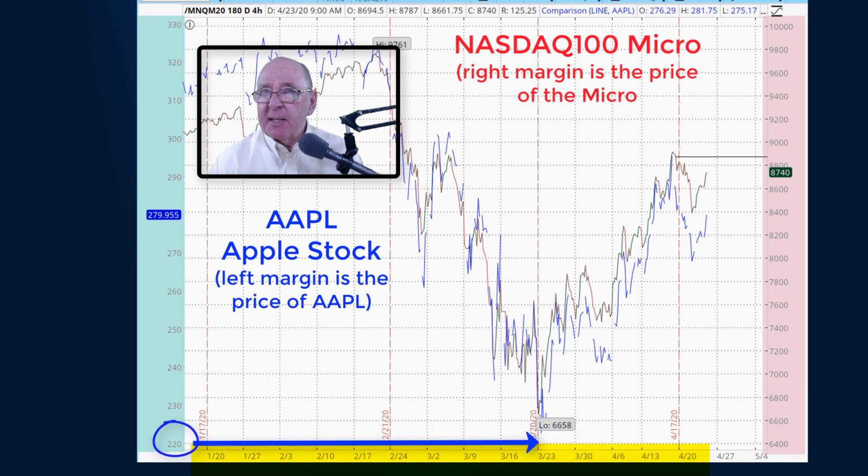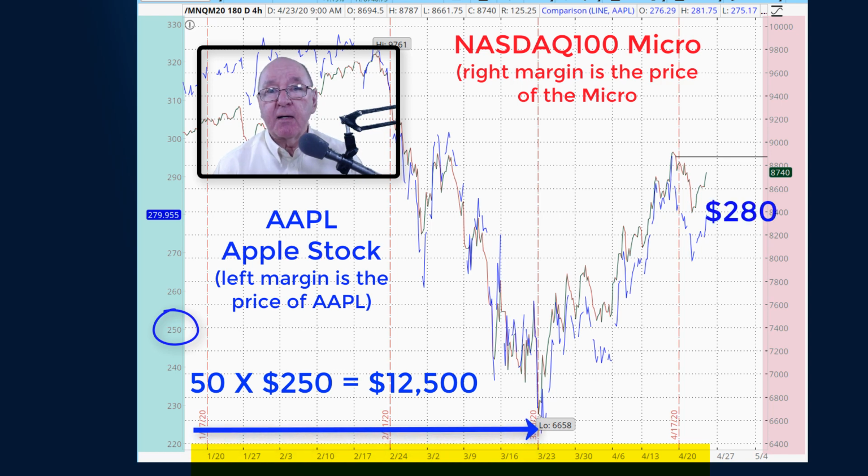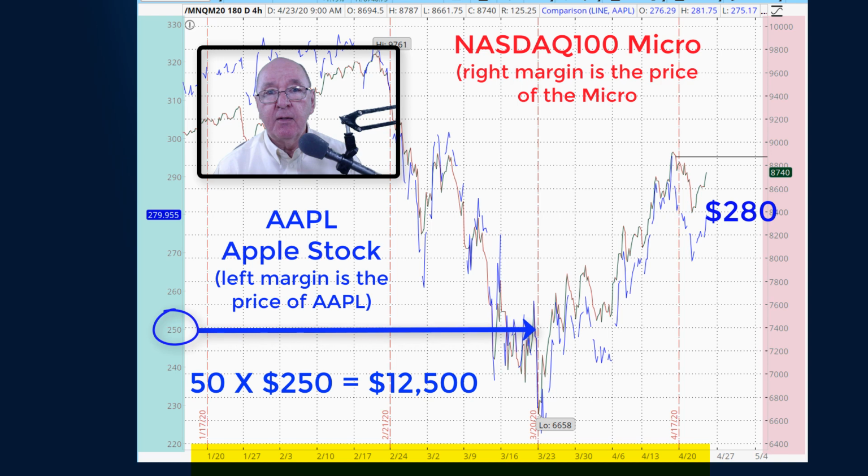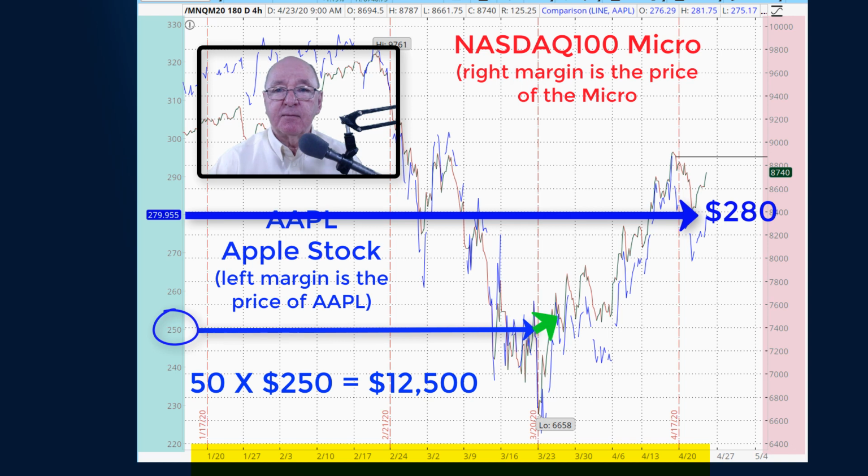Now, nobody buys at the exact bottom, which would have been right above 220, but let's just say for good measure that we use the price of $250. At $250 a share, 100 shares would be $25,000, so 50 shares would be half of that, or $12,500. So we buy 50 shares of Apple, $250 a share, for a total of $12,500.